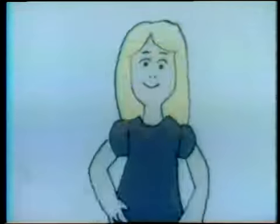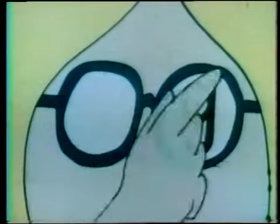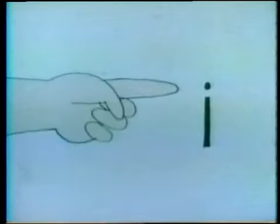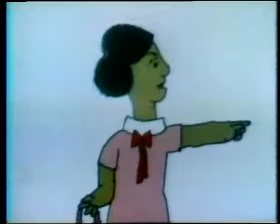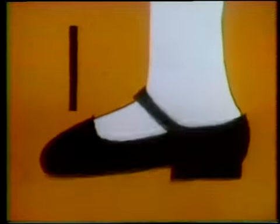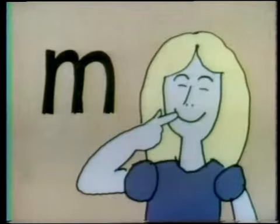Oops. I've got a G in my glasses and an H in my hair. I've got an I. Have I? Index finger. What? Oh, index finger. Get out of here, Freddie. This is not for boys. I've got a J in my jaw and a K in my key. I've got an L in my leg and an M in my mouth.